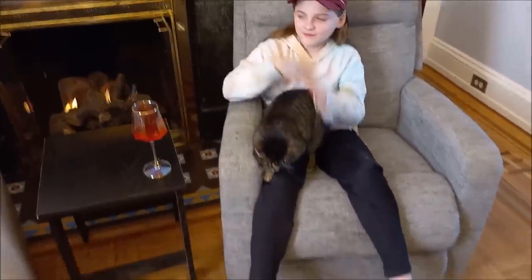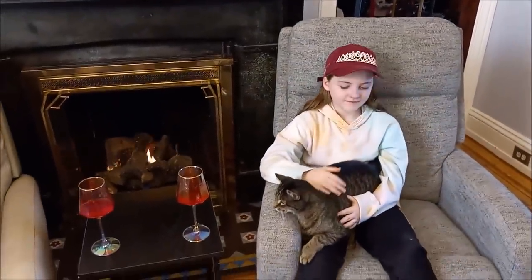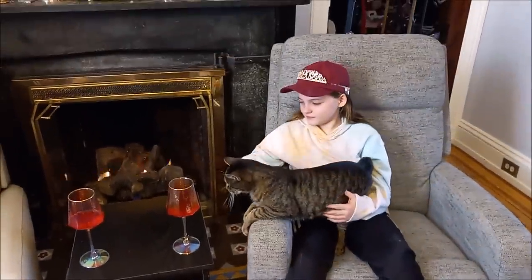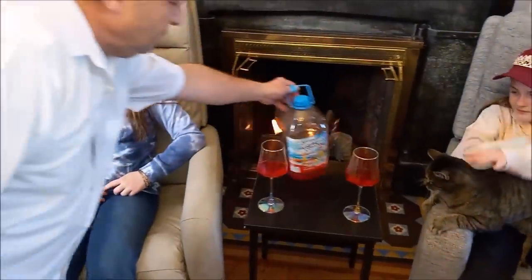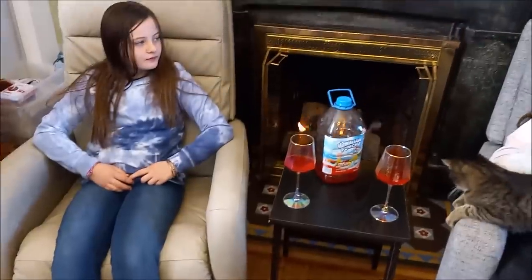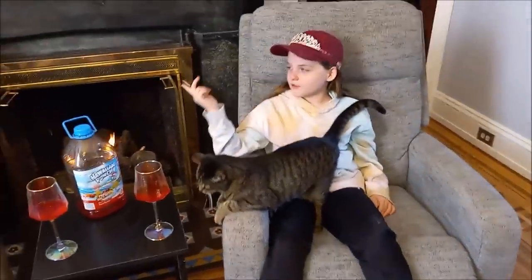So, let's rate the comfortableness on a scale of 1 to 10. 10 being it's the most comfortable, favorable, wonderful chair ever. And 1 being I'd rather have no chair at all. They both look pretty comfortable. They are different. They are not the exact same chair. Mine rocks. Well, that one rocks. This one doesn't.